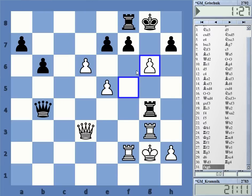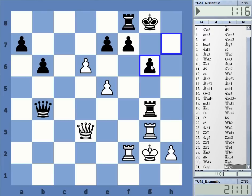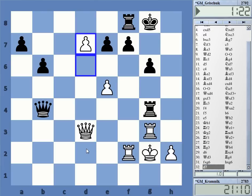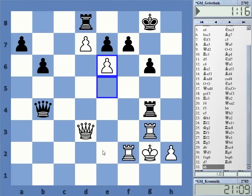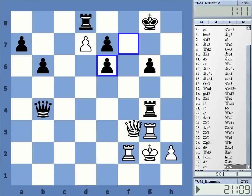So after the capture, probably black must recapture with the h pawn, and now d7. Yeah, we already seen the idea. If black now plays rook d8, there is e6, and black is not going to survive that. Yeah, just a possible line if he takes this queen f3.